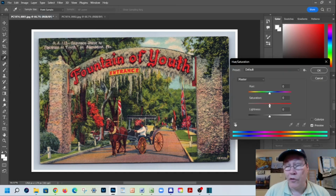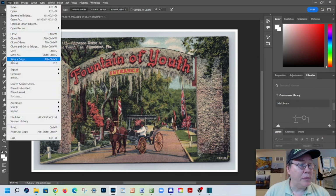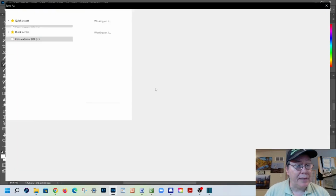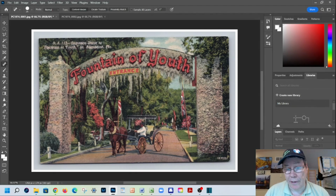And this is where you can pull down on the master slider. And I'm going to pull it back about 20%. See how that changed? And go right back to it. Save as. And save over. Yes. Okay. Done. That quick. I mean, literally, like 10 or 15 seconds.